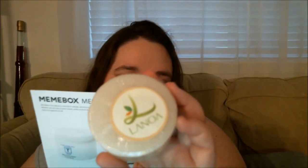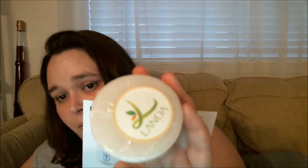So basically, first make sure your hands are clean and wash your face with warm water. Then lather the soap bar to create enough foam. Gently massage your face for about 30 seconds in this order: forehead, cheeks, lips, nose, eyes, and face. Wash off the foam with warm water. Pretty wicked. I'm really psyched. I'm not sure if I'm going to keep this or give this to someone else.